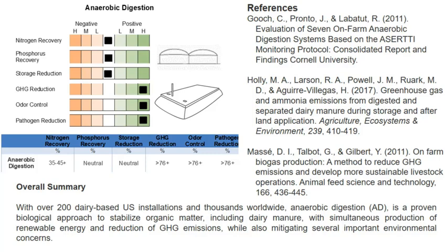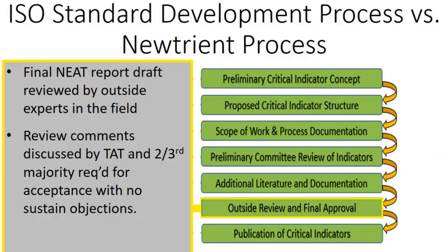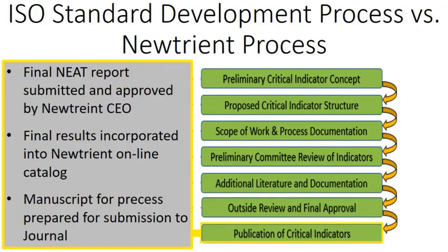Here's what the NEAT tool looked like before it was called the NEAT tool. Then here's a table of values, and a summary, which goes on and on, and a lot of references that were available. One of those was developed for each of the technology types. Those went out for review, we got the comments back and went through them, a lot of great comments provided, and our group convened again. TAT is the technical advancement team in Newtrient, and we made the final decisions. At the end of the day, the final report was submitted to the Newtrient CEO for approval. Obviously, this was nothing new to him at this point, as he has kept up with the process and seen drafts of this probably multiple times. Final results are incorporated in the Newtrient online catalog.